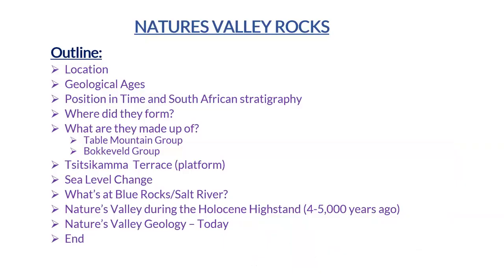So we'll look at location, where is Nature's Valley, the geological ages for those people who are not geologists. So I might just look through that a bit. The position in time and South African stratigraphy of Nature's Valley. Where did they form? What are they made up of? The two main groups, the Table Mountain Group and the Bokkeveld Group, which you've probably all heard of. And then we're going to look at the Tsitsikamma Terrace, which is one of the most obvious features of that part of the coastline.